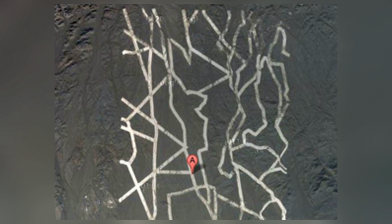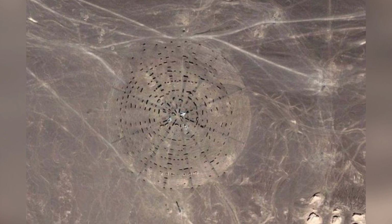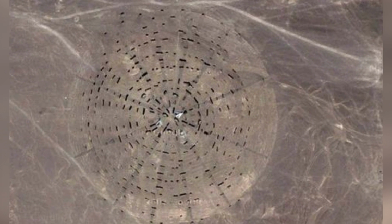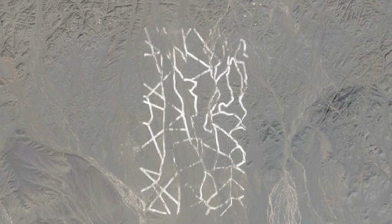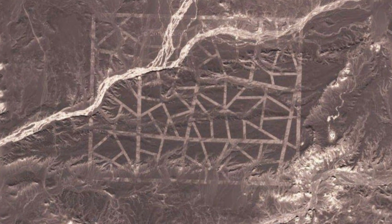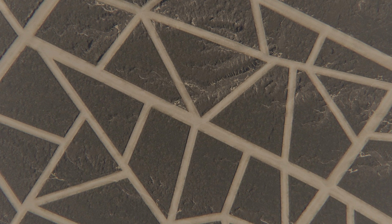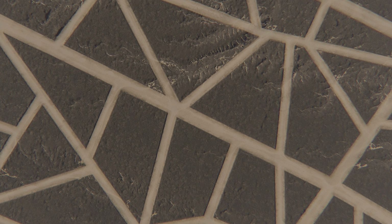UFO enthusiasts were quick to suggest that they might be messages to or from aliens, but military experts believe they might have found a more sinister and down-to-earth explanation. They think that these lines might somehow be used to calibrate Chinese spy satellites. The lines, which are an average of 0.65 miles wide and a little over a mile long, are large enough to be seen from space, and so can be used by satellites for orientation. The USA also uses similar, but not identical, methods to calibrate its own spy satellites.